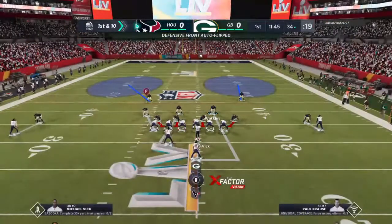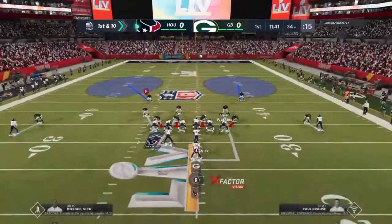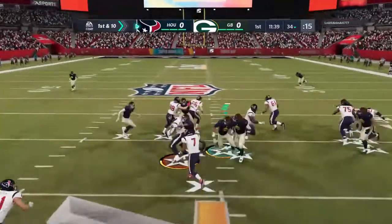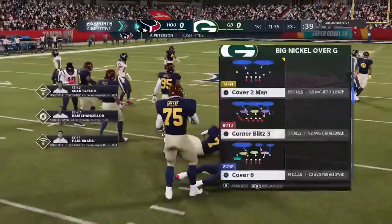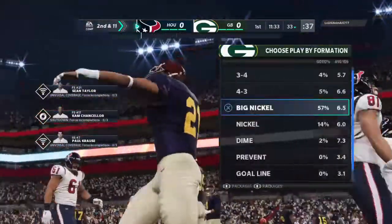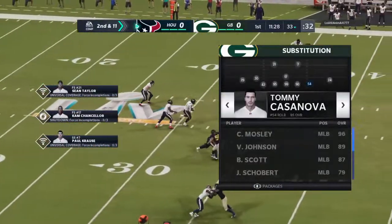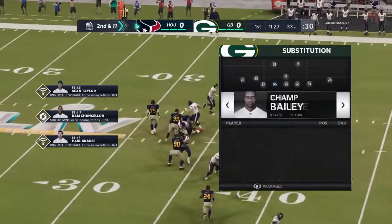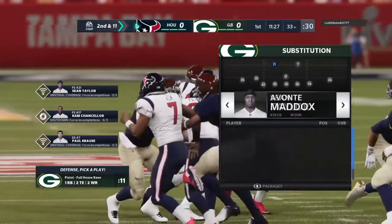From the 34 now, here's first and 10. First carry now for Adrian Peterson. And he is going to be stopped cold behind the line of scrimmage. They'll lose a yard there, and it's second and 11. Sometimes in the run game, you can make the argument that quickness beats size. And how about the example right here?